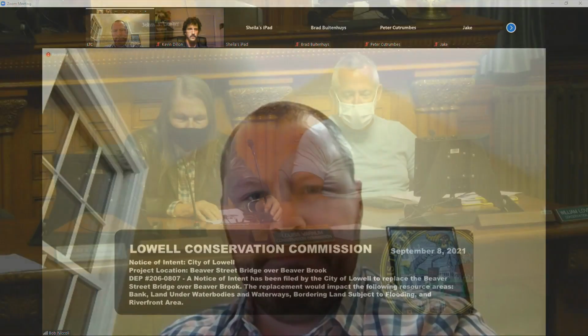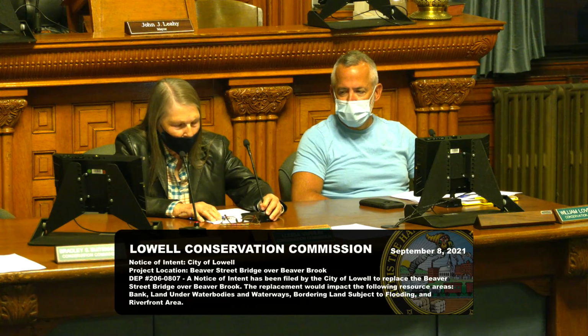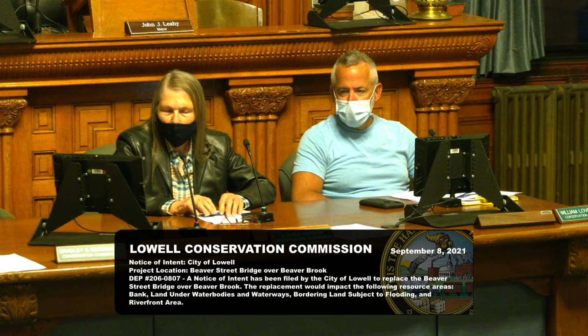I think this is definitely an upgrade for this particular bridge. I like the fact that there's sidewalks on both sides. There are quite a few, I suspect, university students that maybe walk over that bridge when it's possible to do so. I'd like to, at this time, open up the comments to the general public. If there's anyone else, either online or in person here, that would like to ask a question or make a comment about the Beaver Brook Bridge over Beaver Street and Martin Street.